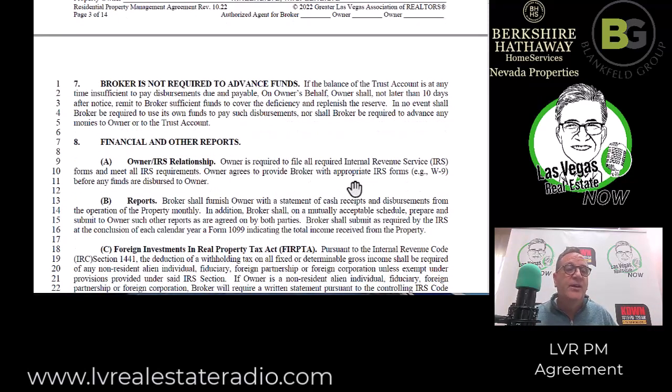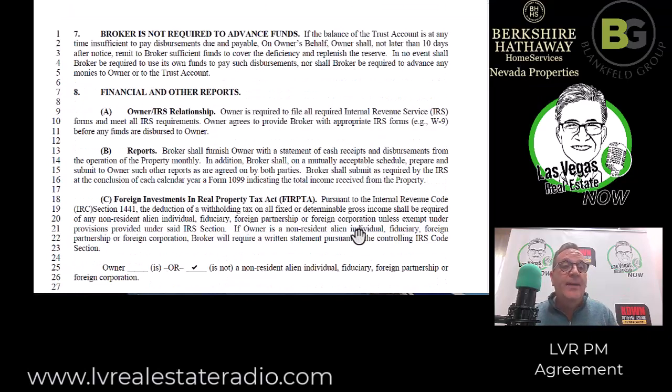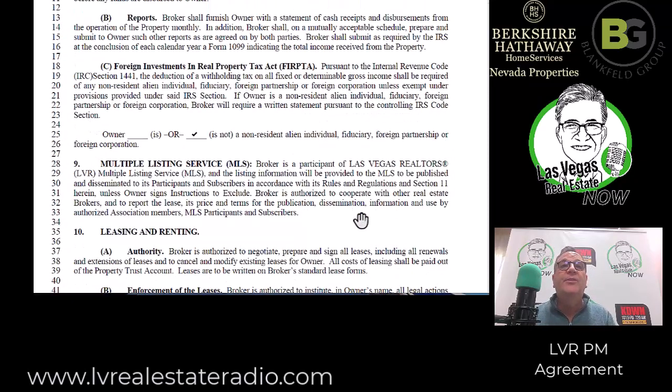We are required to supply to the IRS a 1099 that shows your income. Your expenses can be deducted from that, of course. And we will furnish that for you at the end of the year, along with any number of reports throughout the year. Now, we use a portal where you, as a landlord, can access any number of financial reports 24/7 at any time. If you happen to be a foreign investor, a non-resident alien, there are special IRS considerations, including withholding of a certain amount of revenue that has to be set aside for the IRS on your behalf. That's what FIRPTA is.